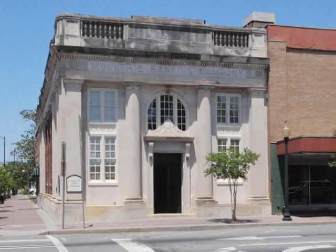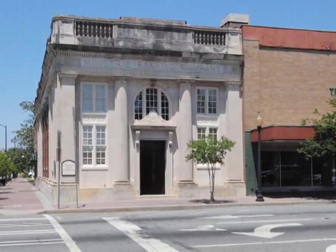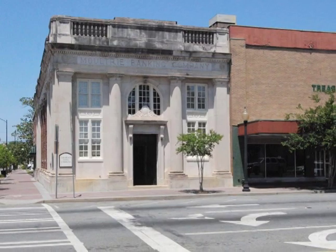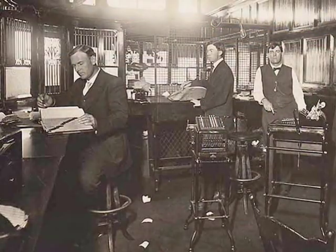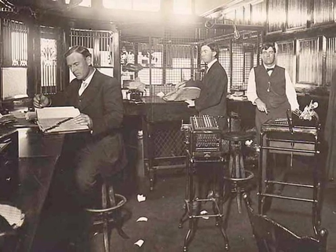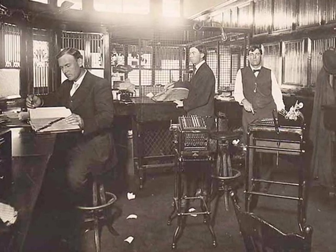The tour begins at the corner of Main Street and Central Avenue. Here stands the old Moultrie Banking Company building. This was Moultrie's first bank, established in its naval boom. It's hard to imagine life without a bank, but until 1896, residents of Colquitt County had no local bank.